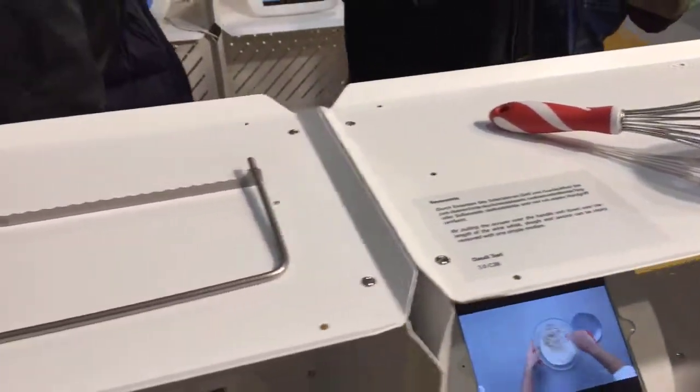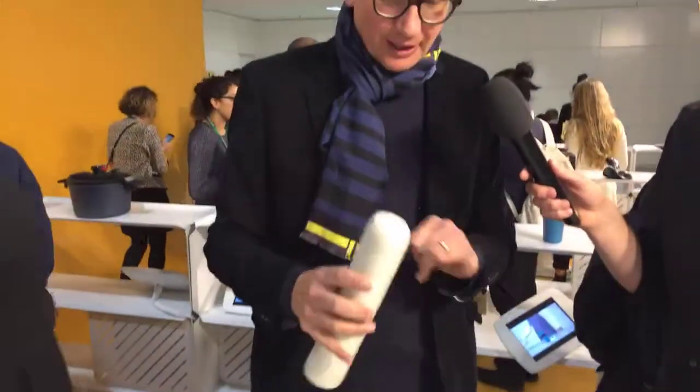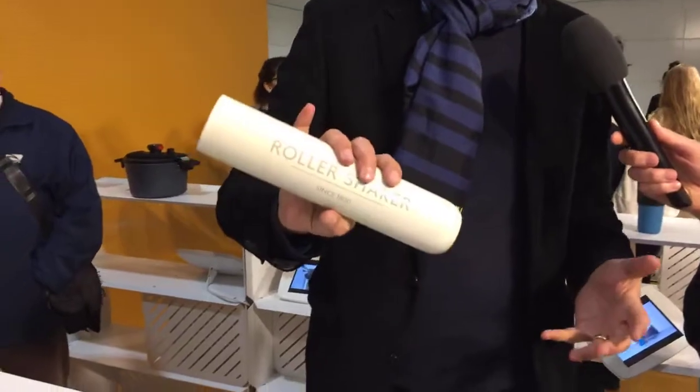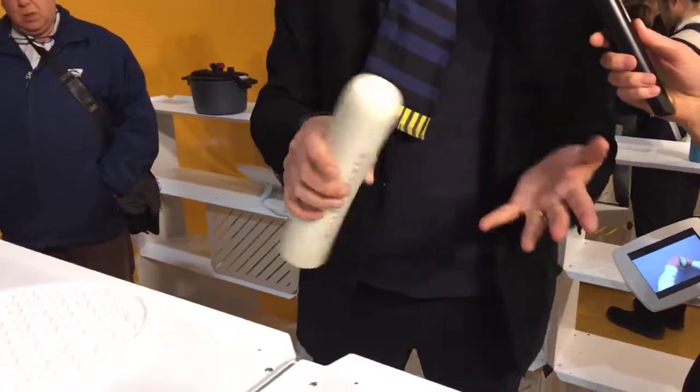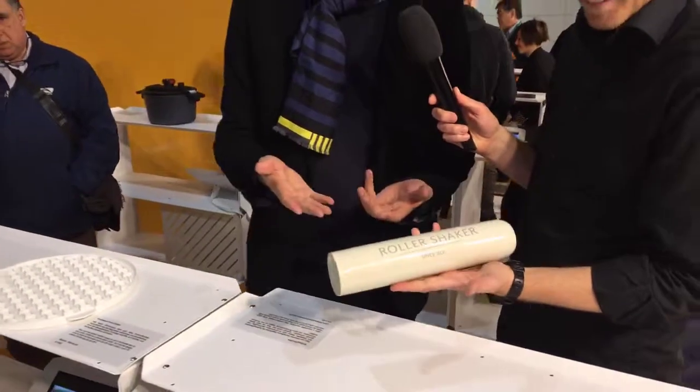I was edging towards this one. This is kind of fun. This is a rolling pin. But it also has a shaker for the flour, so that when we all need flour to roll out pastry, it's a great little solution.